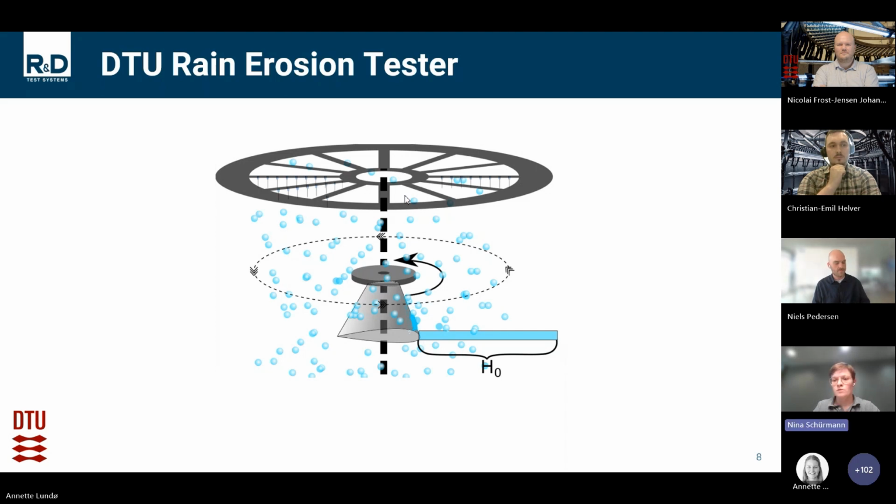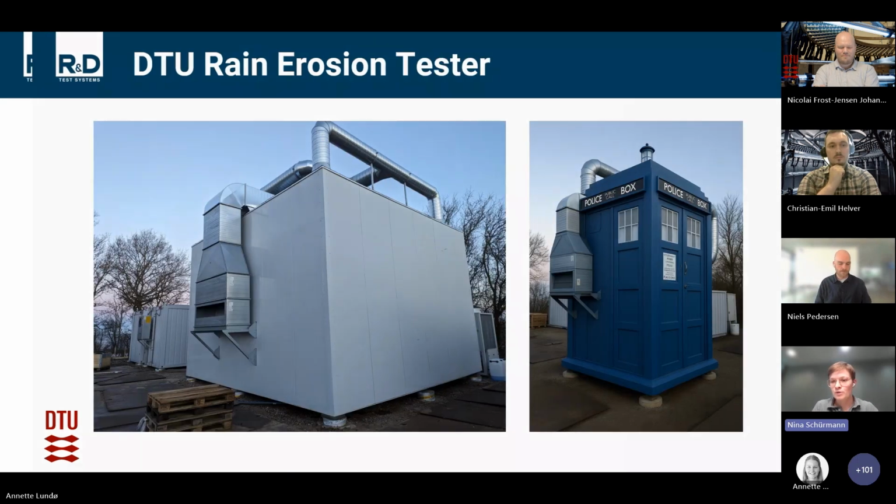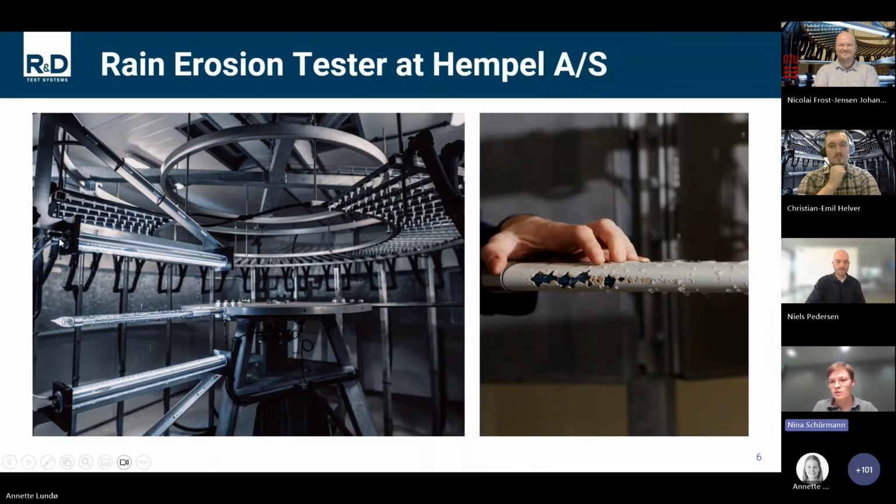Yes, of course. Some things Nikolai already touched upon, like, for example, the possibility of changing the needles, changing the droplet sizes. It's something that we are a bit more limited in simply in terms of time that we have, and also the possibility of the dual rain field, which is something that our tester itself does not have. So that's something where we limit ourselves to one droplet size.